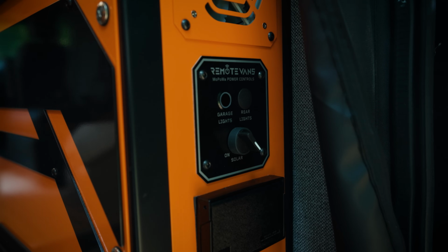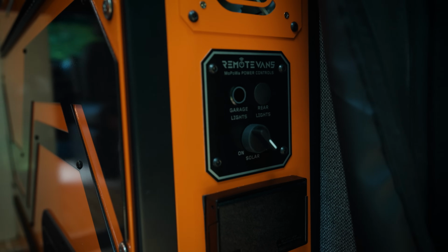On the inside of the rear doors though, there's the power box. That has a control panel for the garage lights. Also, it's an easy light if you happen to open those doors in the dark and need to be able to see into the van.